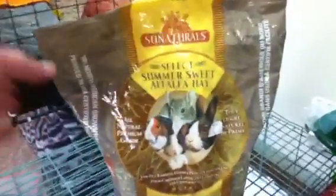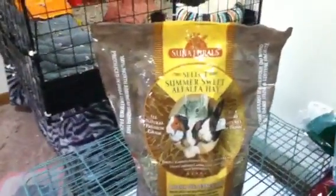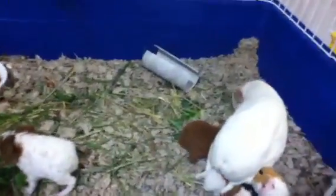So this is actually very good for piggies that are small, young, for babies, if they're nursing or if they are pregnant, then it's great for them. But it can provide too many of the fats for their system. So if you're just feeding them alfalfa hay, that could be why your piggy seems a little thick.